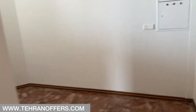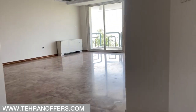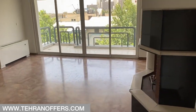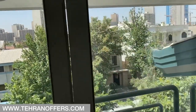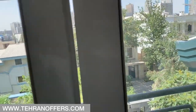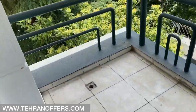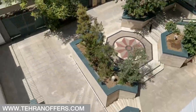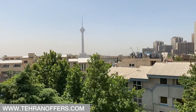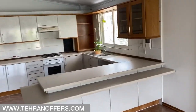So on the second level, you have mainly the living room area. With a beautiful balcony. As you can see, you have a lovely view of Mila Tower as well. And here's also, attached to the living room, you have a kitchen.